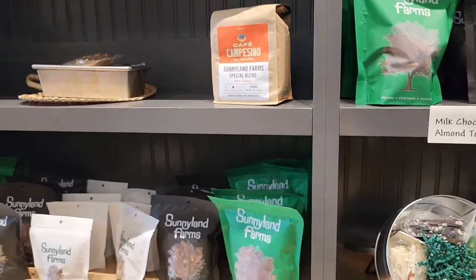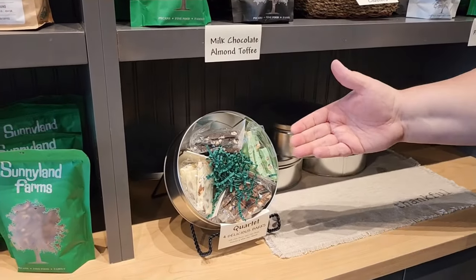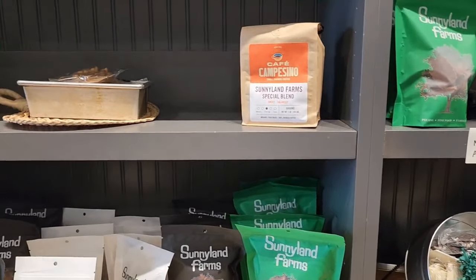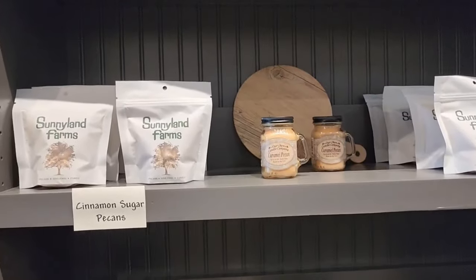You know what, babe? This would be great for people coming to the National Quartet Convention. They should have the quartet tin. Yep, exactly, four different barks. I like that. We also have our cinnamon sugar and our orange frosted separately.